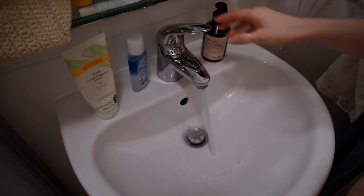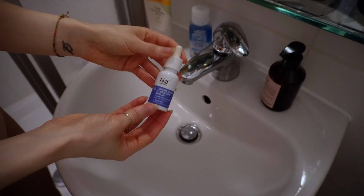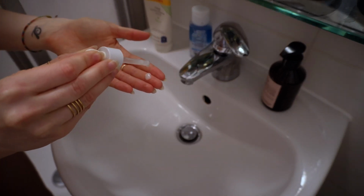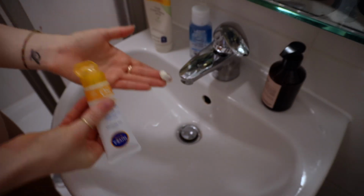And I'm still trying to optimize my skincare routine because I feel like there's still room for improvement. But since I started to actually care about having different serums and creams, I feel like my skin is so much healthier and cleaner and just more hydrated because I have really dry skin.